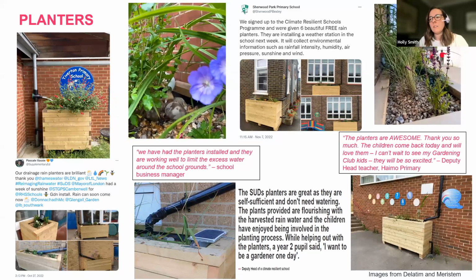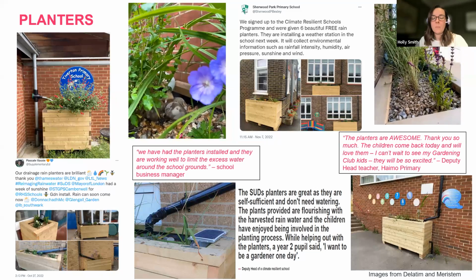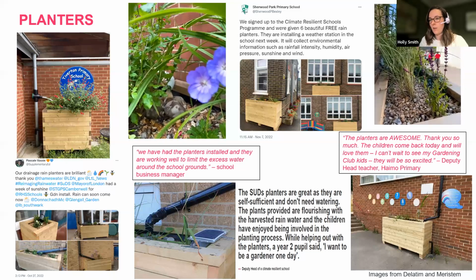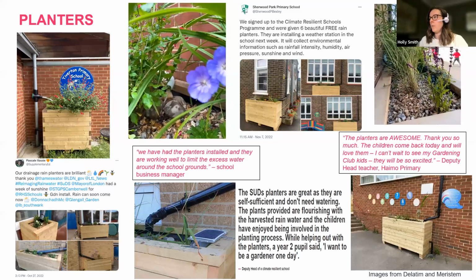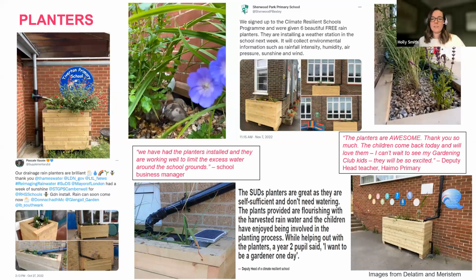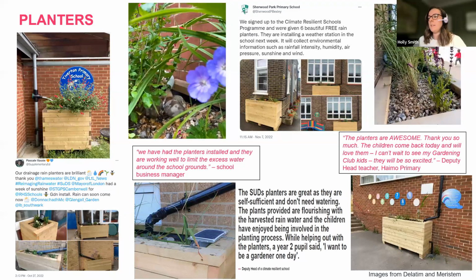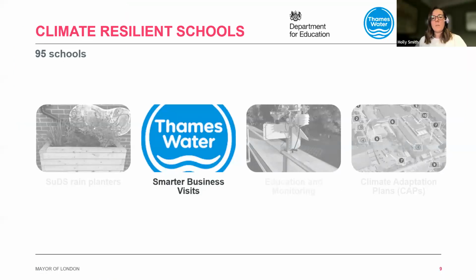We've done some monitoring on this, which I'll go into a bit later, but you can see the bottom middle photo has got a solar panel, which I'll cover later on, along with how we assessed the success of these. If you go to the next slide, please. The next part of the programme was the Smarter Business Visits by Thames Water.